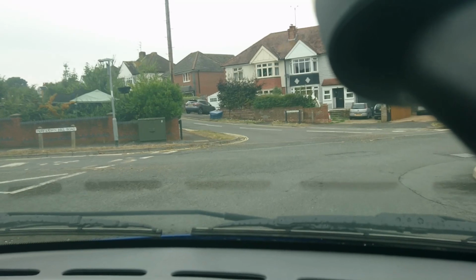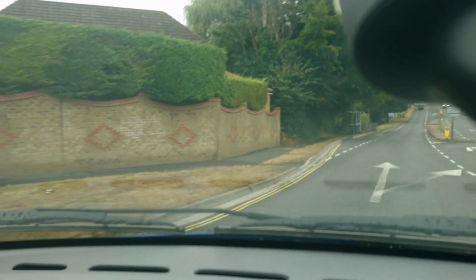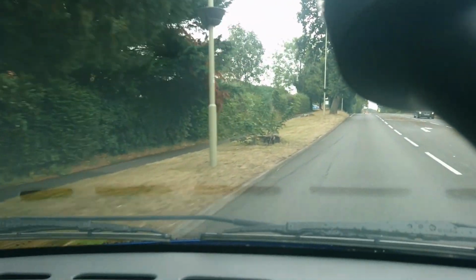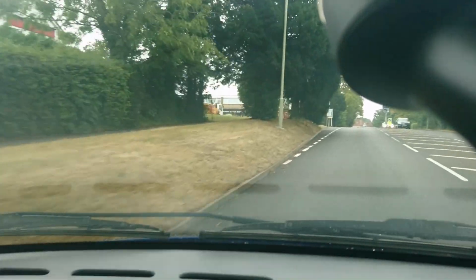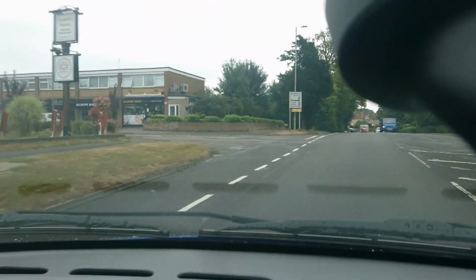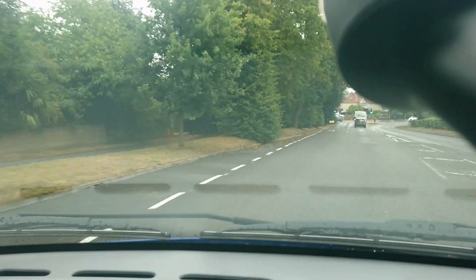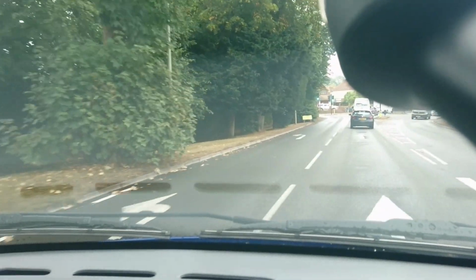Whoop! The indicator decided to cancel itself before I was ready. Never mind. It certainly does have a good amount of power to it. It doesn't feel like the old 1.1 unit would have felt in a Rover 2.1, which was this car's really immediate predecessor, or, I think there was briefly a 1.1 litre version of the 25, but it's pretty rare.